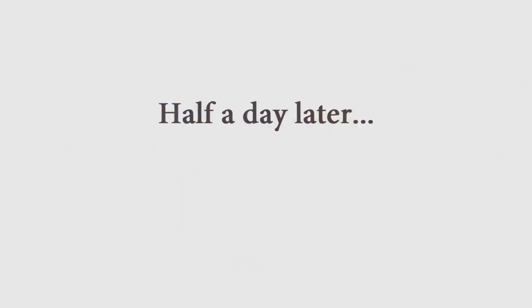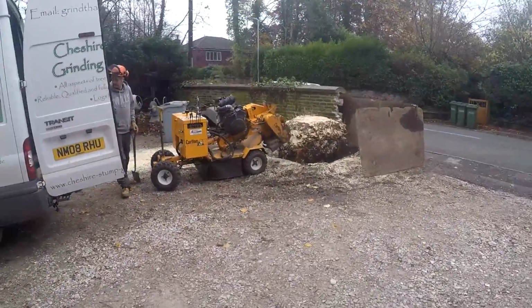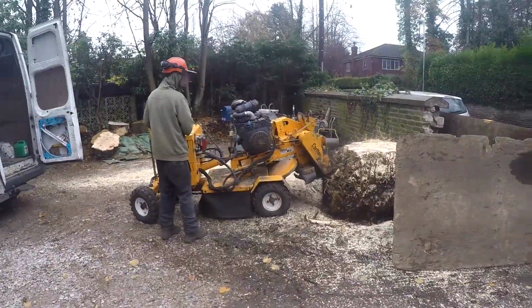I hate conceding defeat. I hasten to add though, it's not defeat. It's simply that I could spend another half a day, maybe a bit more, digging underneath it, getting the last thing and just getting it to wobble. Once you've got a wobble on, it'll go dead easy. Tied it to the van, it just didn't move. I think I pulled the axle of the van a bit further towards the tree, but the tree, that didn't move an inch. Stump grinder boys it is, I think.